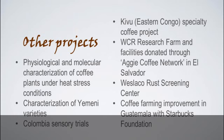We are negotiating a donation from the Aggie Coffee Network, the Aggie Network in El Salvador. They want to donate a farm to World Coffee Research, and it looks like it's going to happen. We'll see. We're also looking into utilizing some of the space that was vacated two years ago at the West Lafayette USDA facility that was closed, because we may be needing a rust screening center for World Coffee Research for leaf rust, because the one and only that existed in Portugal has been shut down due to the financial situation of the government in Portugal. So we're looking into that too.